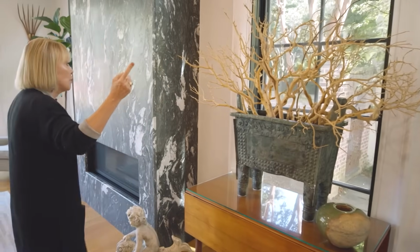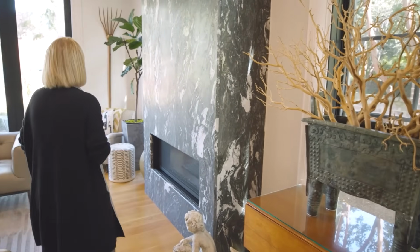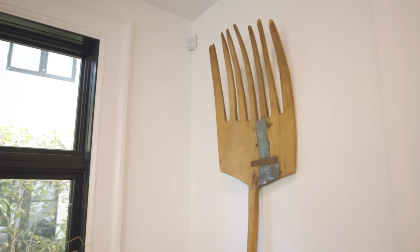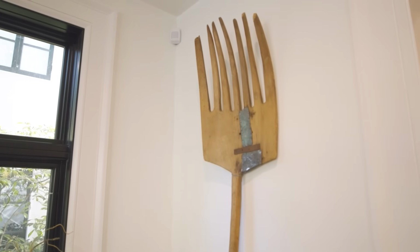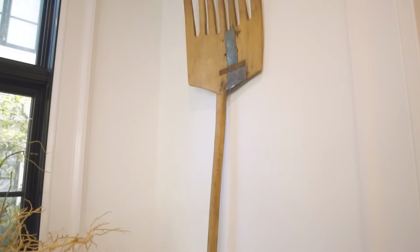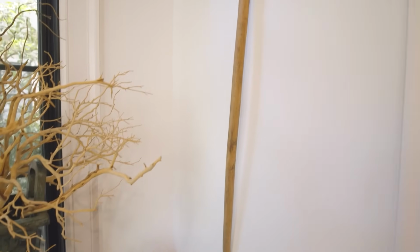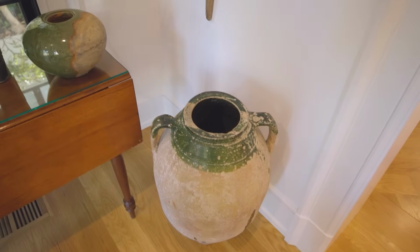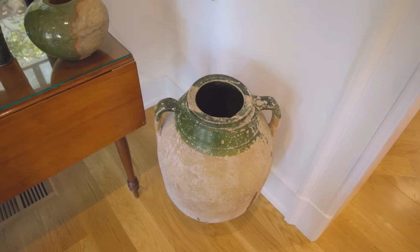People often ask about the pitchforks on the wall and find that odd. I've had those a very long time as well, but to me they're sculpture, and I like them. I like them in this room in particular. I try to generally put them in a kitchen area. The pots are antique. This one, the large pot, is an antique from Greece, where I lived for a time.